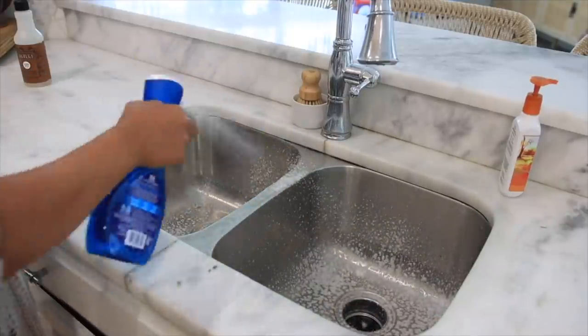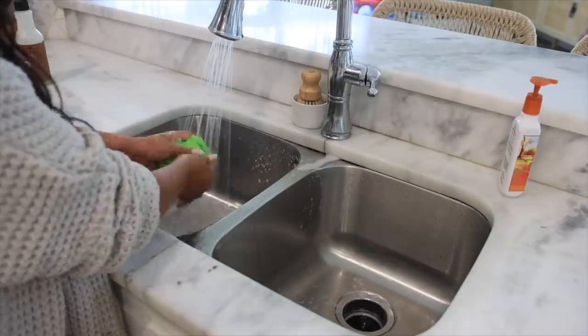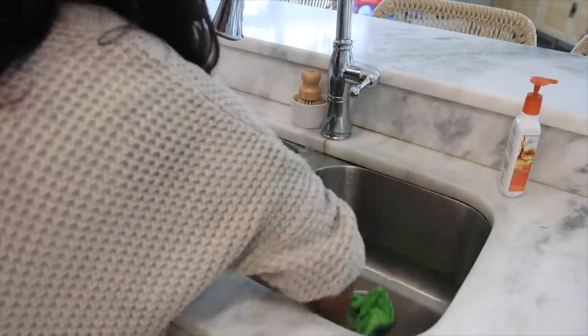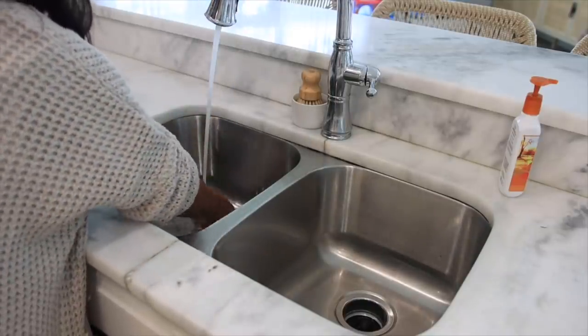Really quickly, I'm gonna clean the sink, and I always like to do this once I get all the dishes and everything out and just make sure that the inside of the sink is really nice and clean.